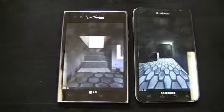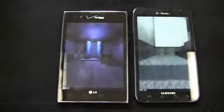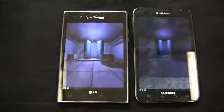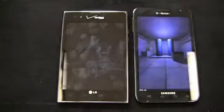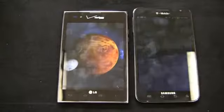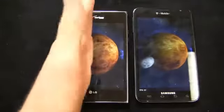Quadrant Standard running right now, 2,080 milliamp hour battery over here, 2,500 milliamp hour battery over here. So overall, relatively impressive on both counts of the battery. That said, this one does drain a little bit faster, and it takes a little bit longer to charge, it seems, the Intuition. So keep that in mind. Both pretty decent batteries. Non-removable here.